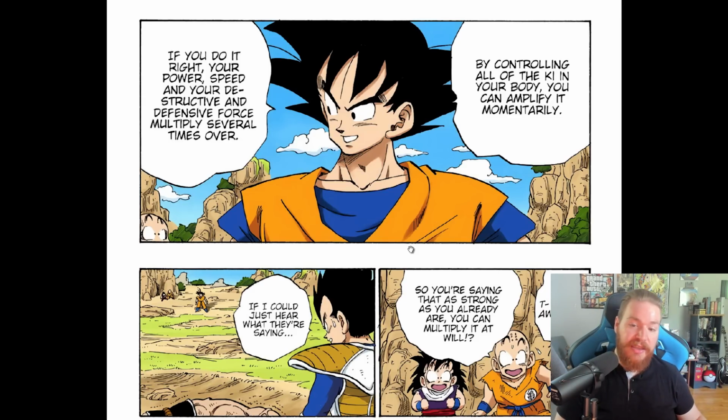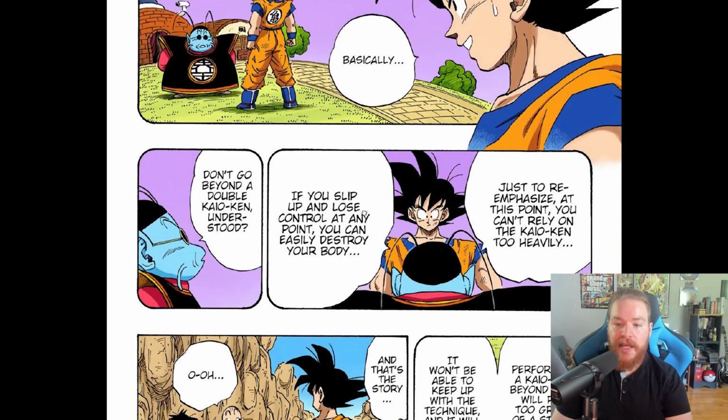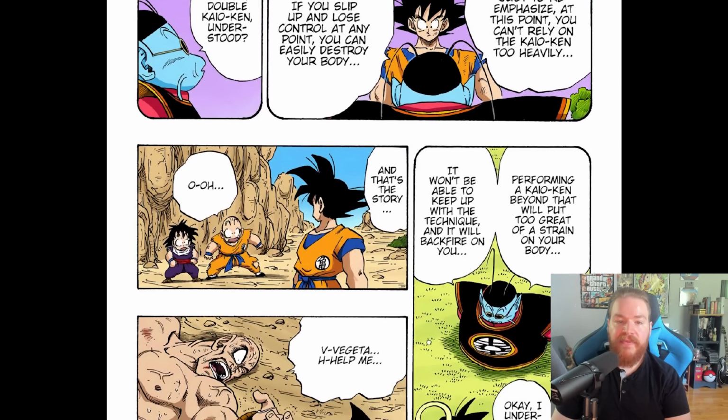But with that being said, the fact of the matter is that there are different aspects of it that can go wrong. As he says, if I don't control it just right when I'm throttling my energy, I could really mess myself up. And King Kai says, if you slip up and lose control at any point, you can easily destroy your body. And performing a Kaioken beyond that will put too great of a strain on his body and backfire on him.